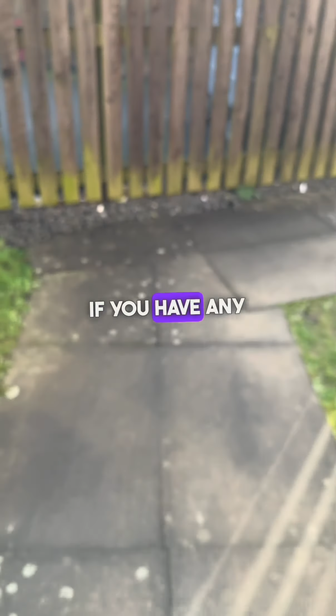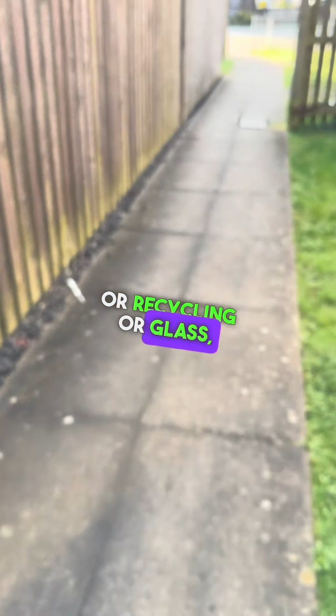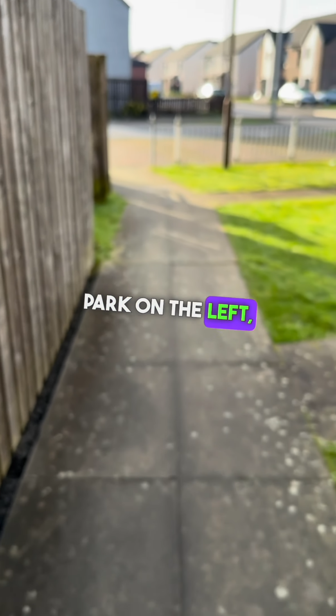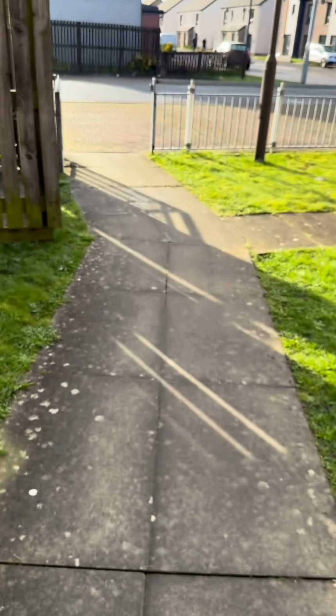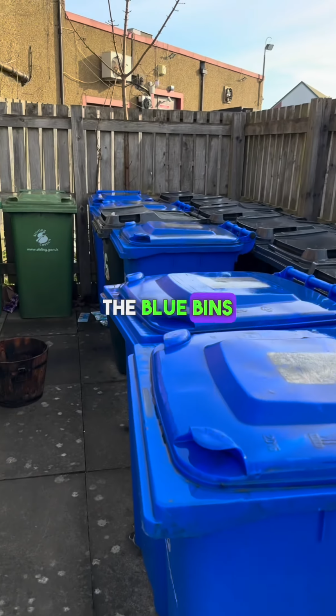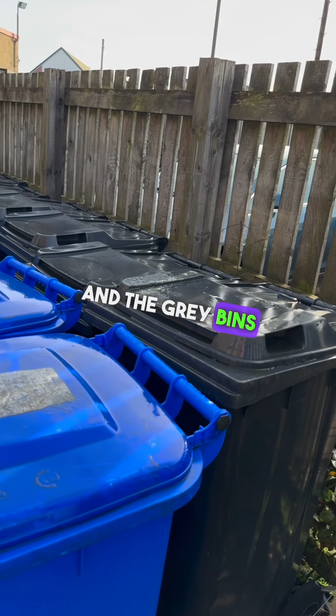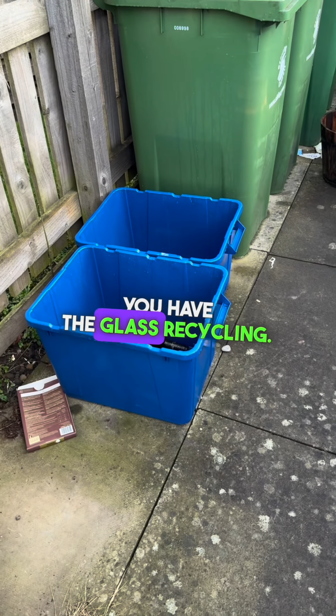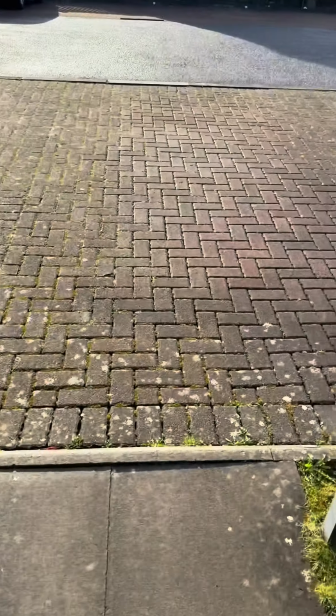When you're departing, if you have any general waste or recycling or glass, if you follow the path just here, just before the car park on the left, you'll see the bin store. The blue bins are for recycling and the grey bins are for general waste, and on the left hand side you have the glass recycling. And back into the car park.